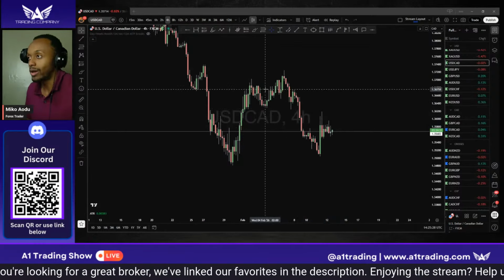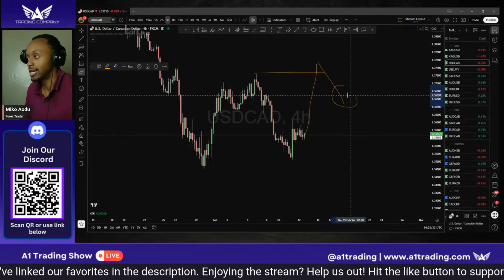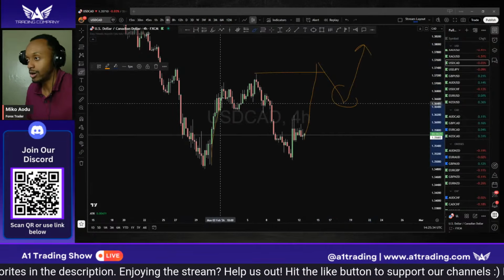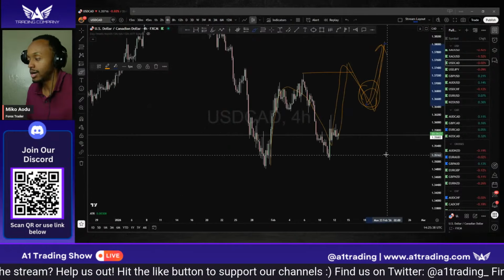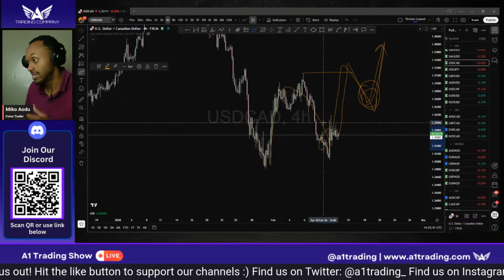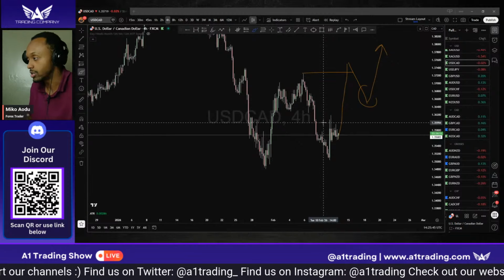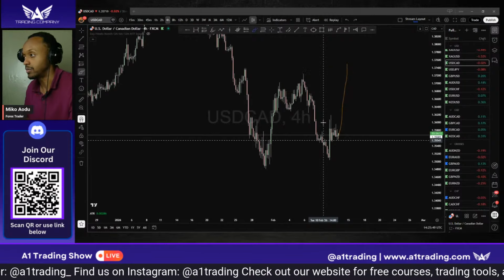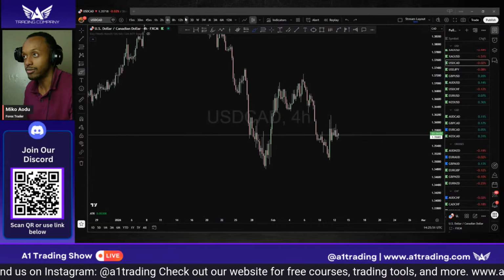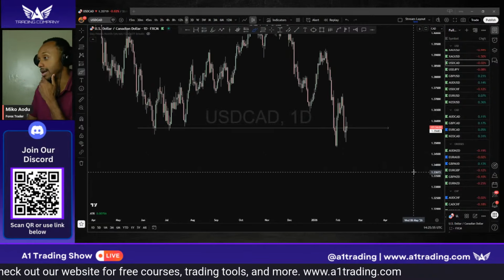Otherwise, you could wait for price to break some structure here and look for the next pullback after. That way you're kind of trading this swing here rather than essentially the double bottom. Both trades make sense. One's a little bit riskier, one's a bit later to the party. You probably have a worse entry, but again, trading's all about trade-offs. So yeah, dollar CAD, I actually don't mind it. Something could develop here. I like where we're positioned.